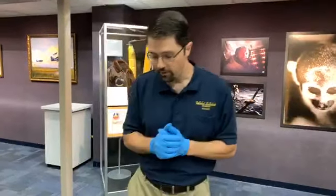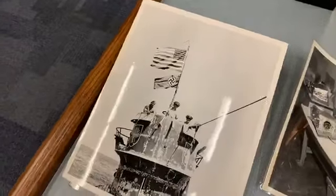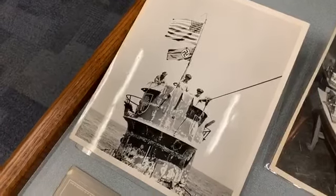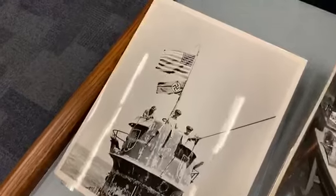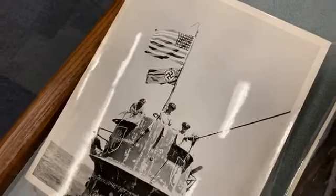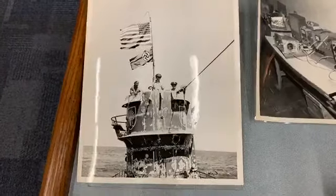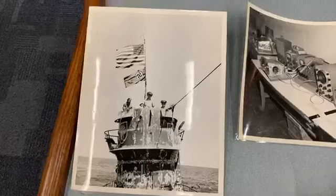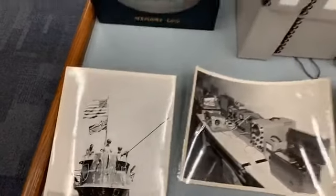But what we have here, what we found, was a photographer's mate's collection from the USS Guadalcanal, which was the escort carrier that helped capture the U-boat 505. And here at the top, you can see that is then Captain Dan Gallery Jr. in charge of that particular operation. And then, as I said, he went on later to become the head of recovery for Miss Baker and Miss Able.